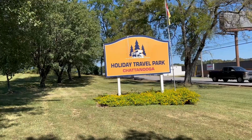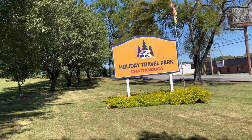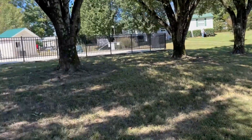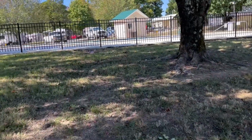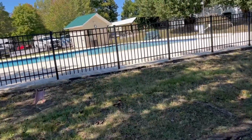I'm Coco. So this week we're considered Chattanooga, Tennessee, but we're actually in Rossville, Georgia. It's about half a mile south of the Tennessee-Georgia line. We are staying at the Holiday Travel Park of Chattanooga. So technically we're in Rossville, Georgia, about half a mile south of the Georgia-Tennessee line. We booked 2 weeks here.